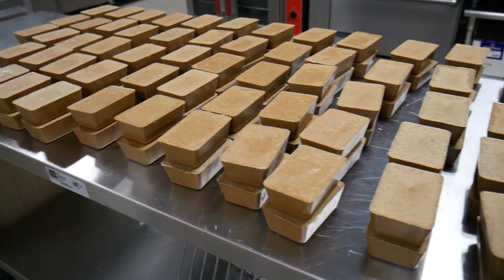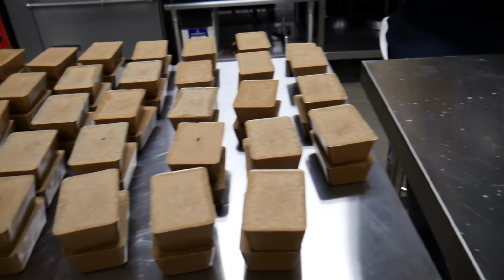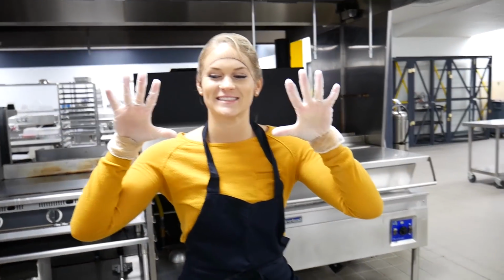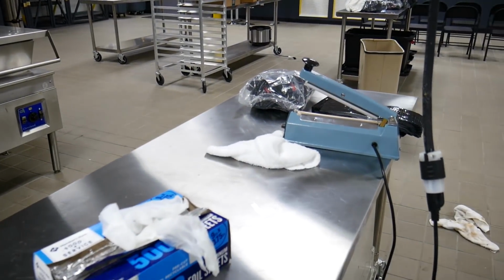Alright, so now that we've got a bunch of bricks, we're gonna move it right down the assembly line, wrap them in tin foil, put an armband on there, and then heat seal them.